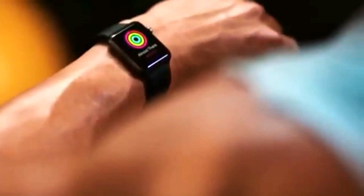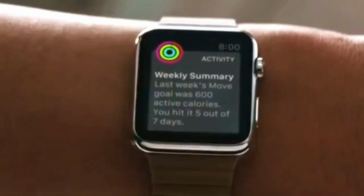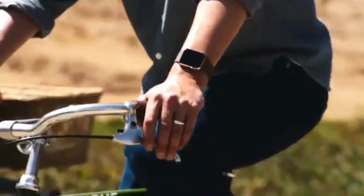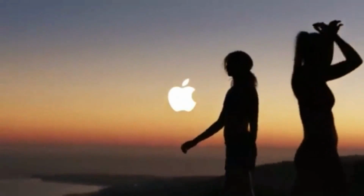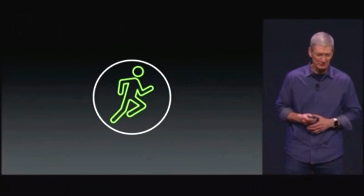Over time, Apple Watch actually gets to know you the way a good personal trainer would. It's designed to deliver intelligent reminders to keep you motivated and on track. And it can suggest goals that are personal, realistic, and most important, achievable. Apple Watch is going to greatly improve the way we keep track of our activity. We think it's going to help a lot of people live a better day and a healthier life. We could not be more excited about bringing these health and fitness features to the Apple Watch.